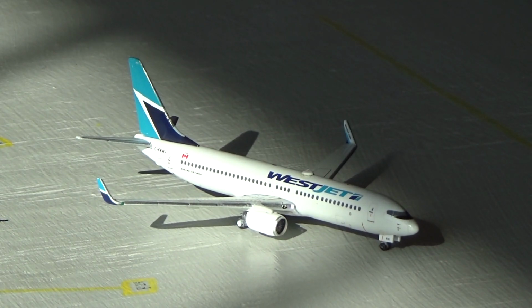All right, here we have a WestJet Boeing 737-800. This guy's heading out to Calgary today. Been doing really well there for WestJet. Really excited to get the new NG1 with split scimitars. I will be getting that, so very excited.